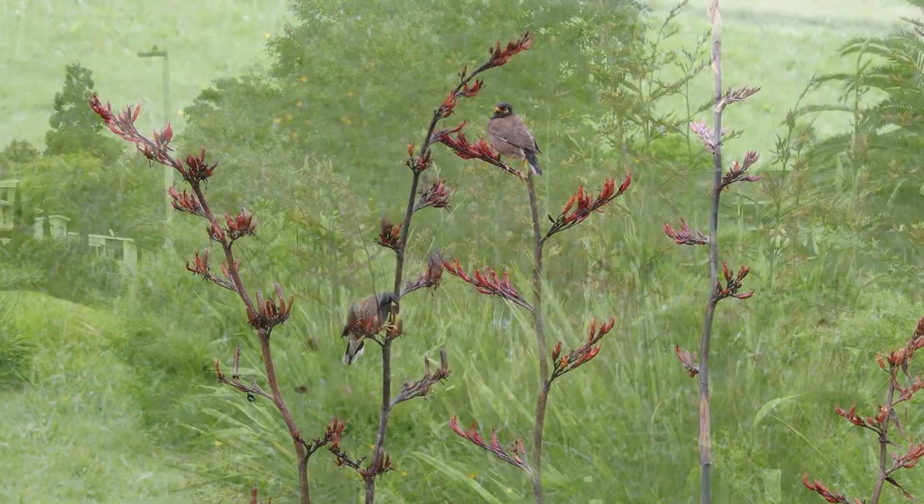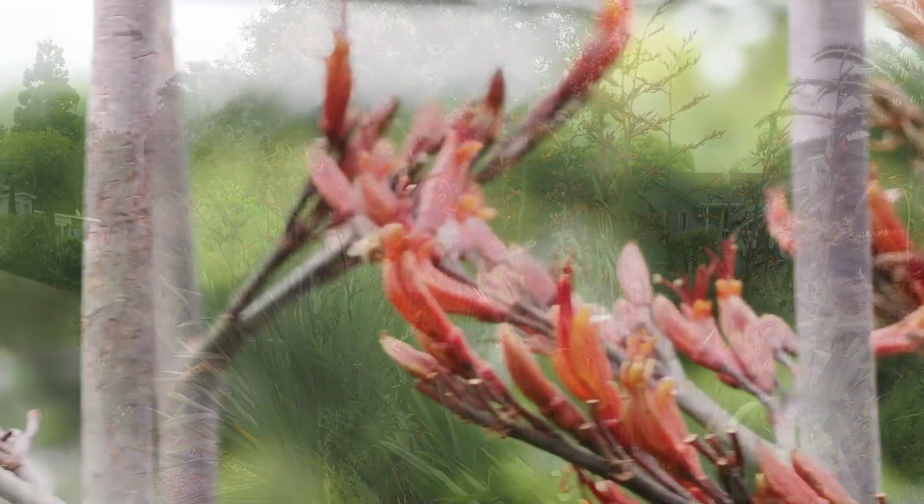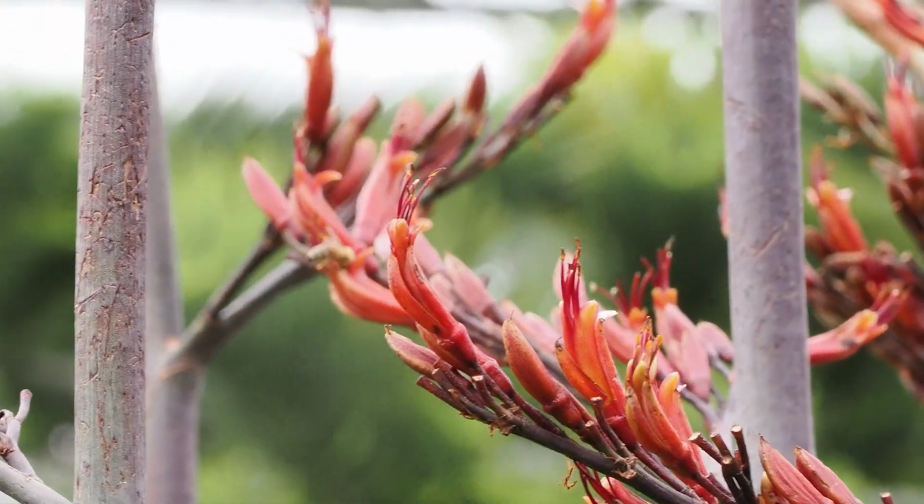Kāraka, or New Zealand native flax, was in full flower and the local bird life was really enjoying it, especially the tui.